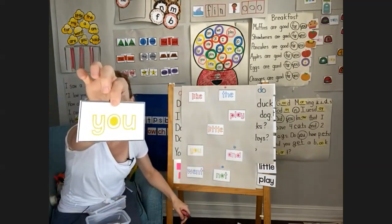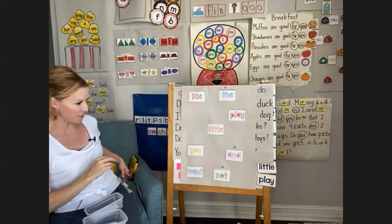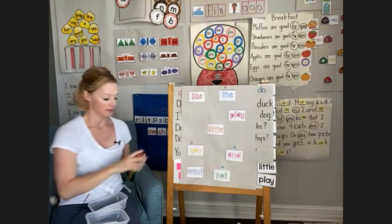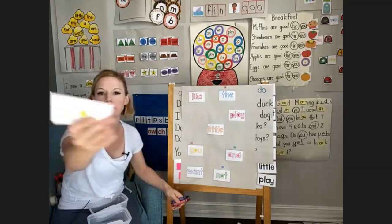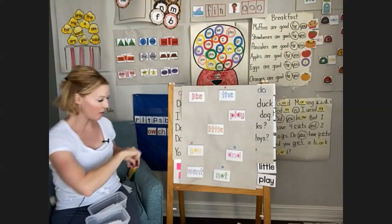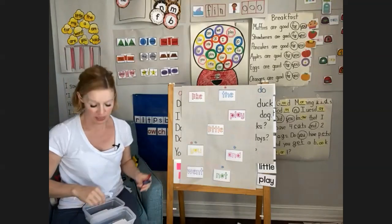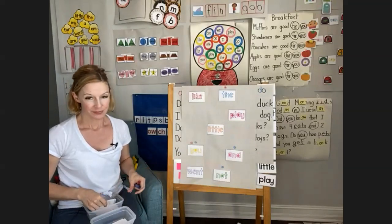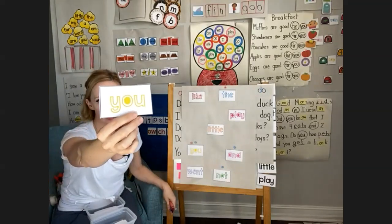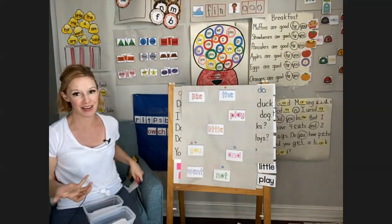What's this word? I made it in yellow. It might be kind of hard. Y-O-U says you. Okay, that's mine. Do you see it? Okay, your turn. Same one. What is that word? Y-O-U says you. So now we both have covered up that. And it's going to get more tricky because we have some extras in here, some doubles. Okay, this is my turn. What's this word? Y-O-U says you. So I can't put a dot because I've already gotten that one.